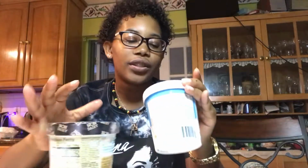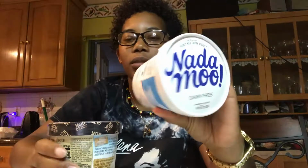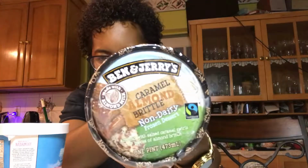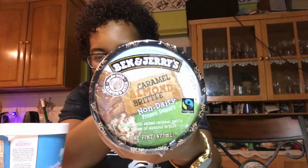Anyways, yeah, coconut milk frozen dessert, dairy free, guys, so let's shout out dairy free. Let me measure them up. Why do I measure them? Well, they're starting to melt. I don't like melty ice cream. Anyways, the next one we have is Ben and Jerry's caramel almond brittle non-dairy frozen dessert, almond with salted caramel swirls and pieces of almond brittle.